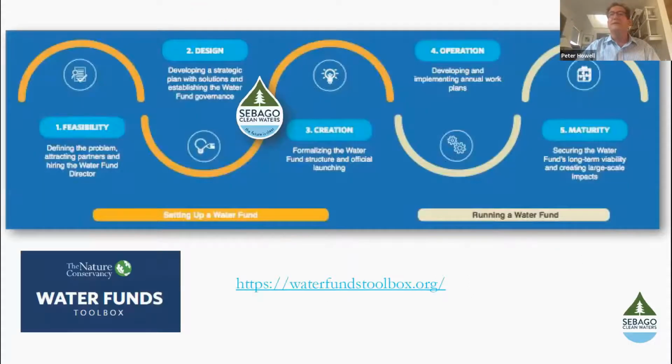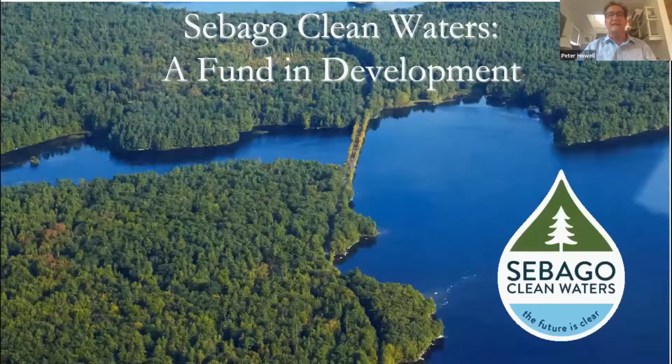So water funds exist in different stages of development. I'm going to talk principally about a water fund that is actually in an early stage of development or in planning, and this is the Sebago Clean Waters Fund. This is a partnership of a number of organizations, including the Portland Water Authority, the Nature Conservancy, the Trust for Public Land, a series of regional land trusts in Maine, as well as OSI.